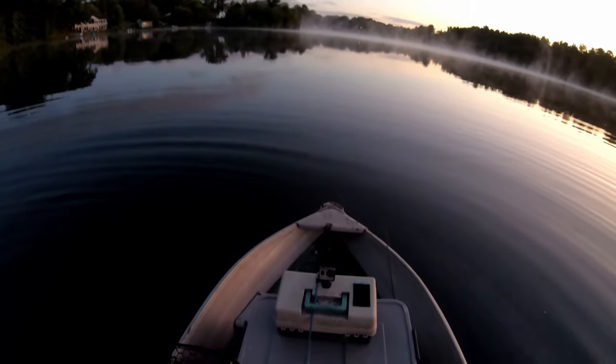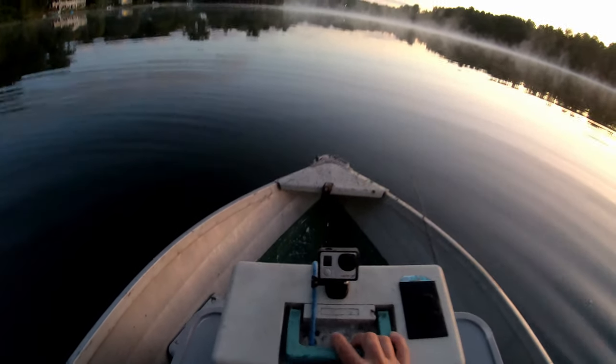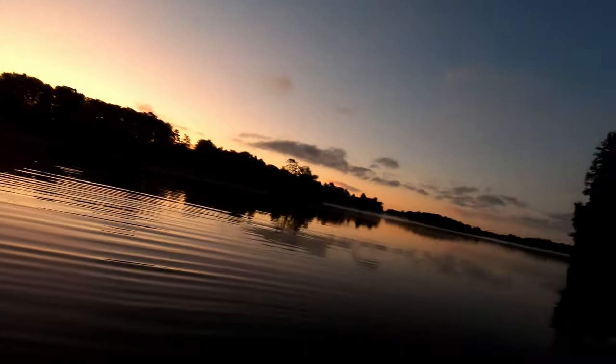Whoo, PB baby. New PB, that's what's up. Fall fishing out here in northern Michigan. Caught him on the Whopper Plopper 110. 47 degrees out here. Whew.